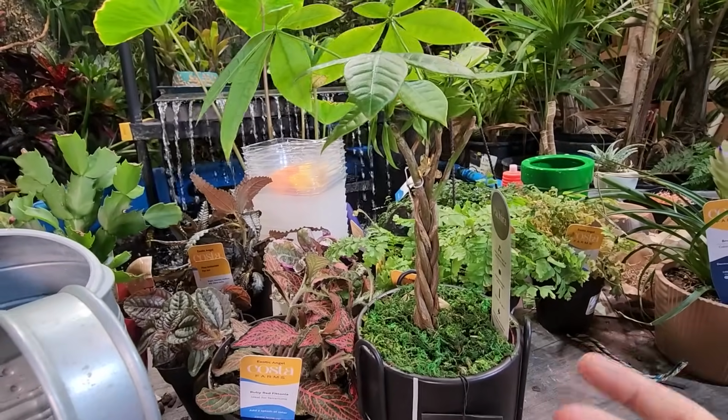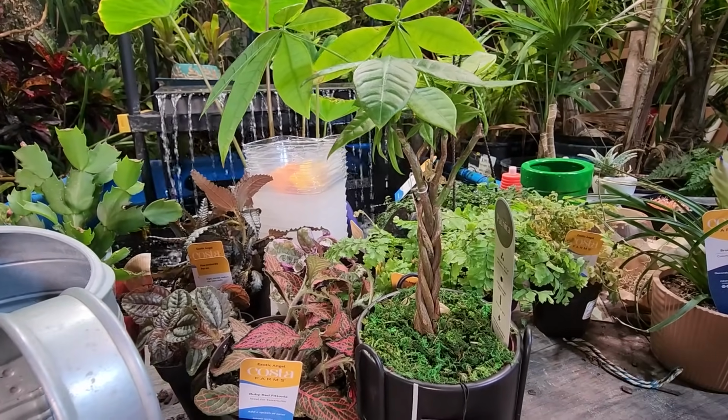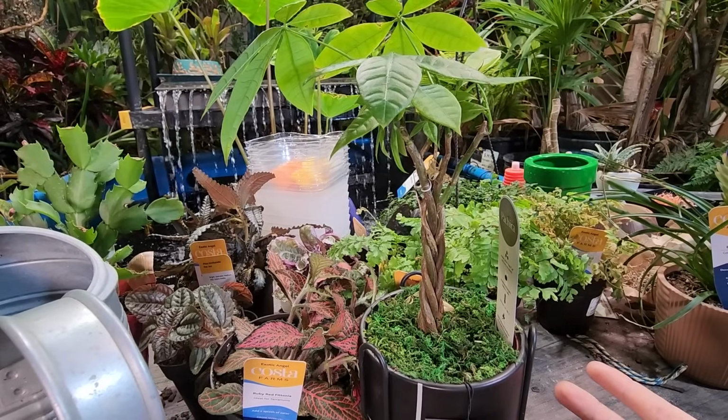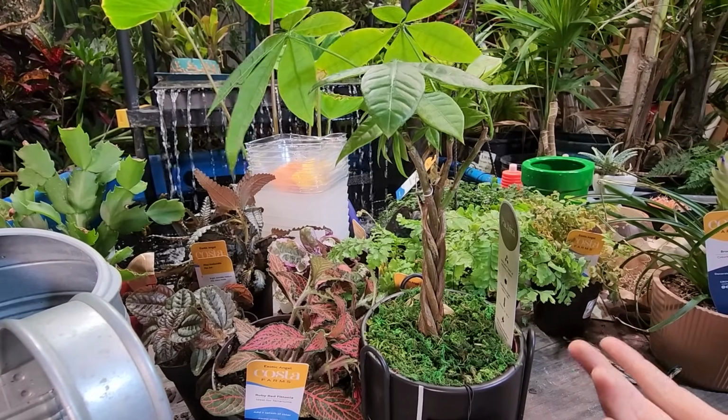The other reason I got it was because this is a plant people have asked me to talk about, but I never wanted to buy one. I had one years ago. I didn't want to get another one. So I figured, okay, well, I'll go ahead and just get this one. It's on clearance.